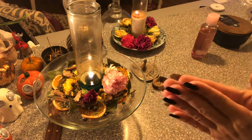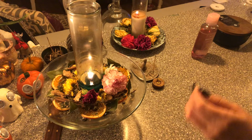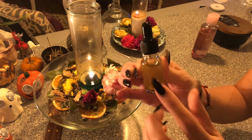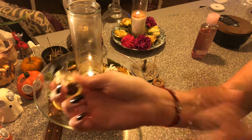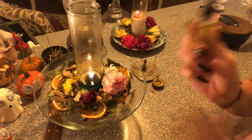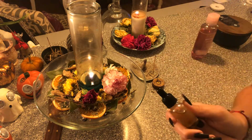The first thing that you want to do when you purchase one of my oils is do a patch test on your skin. So simply take a drop of the oil from your bottle, place it on your wrist, rub it in, and let it sit for a while. Just make sure you don't have any rashes, redness, or irritation. As long as you don't after several hours, you should be good to go.